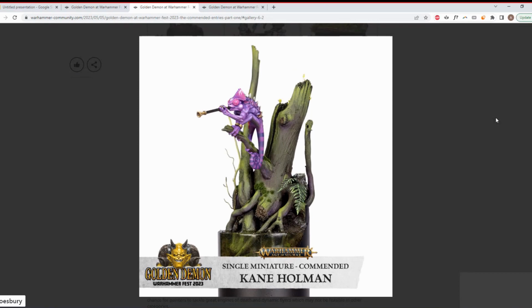So that's been our look at the Golden Demon 2023 at Warhammer Fest in the UK. Absolutely amazing level of talent on display, and it's looking more and more remote that anyone who isn't already a Golden Demon winner could ever be in a shot with actually winning one. But I do love to see the absolutely amazing minis. They look great. Absolutely great.